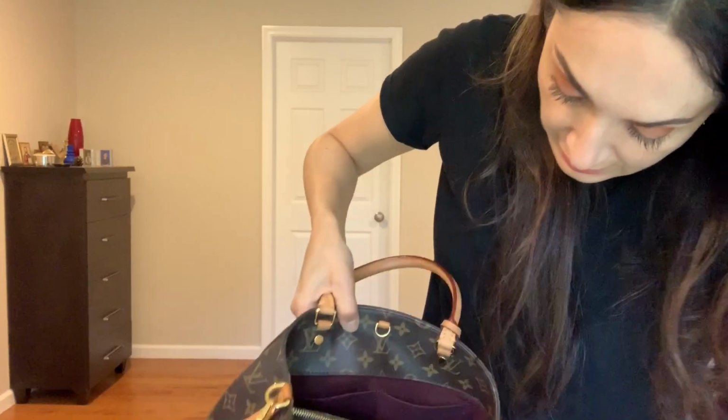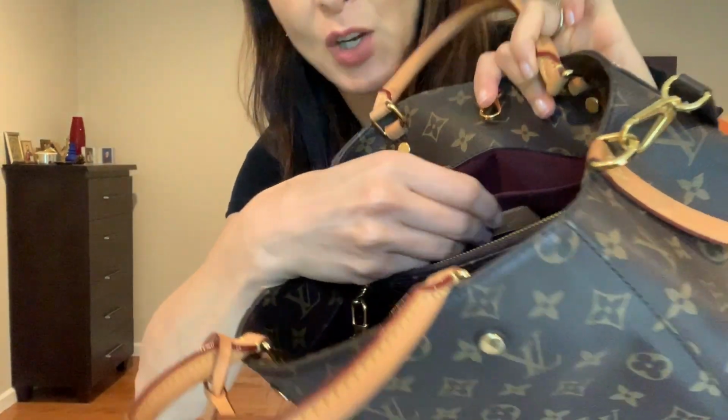It has a short detachable strap. It's not adjustable, it's a pretty short strap. I see it as a more elegant bag. It's perfect for work. What I like about this bag a lot is that those handles are attached from inside and you can hide them here and wear it on the shoulder. So it has this little, how you call it, key pochette. It has two big compartments here. It has one pocket here, two pockets here. The fabric is purplish. Lining is a little bit purplish microfiber, very soft.